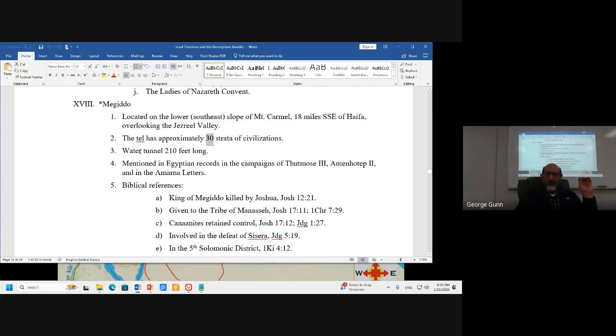Now, we talked about water tunnels. At Megiddo, there's a water tunnel 210 feet long to bring water from a spring into the city so that they can have water in there. And that's quite an amazing tunnel to walk through.